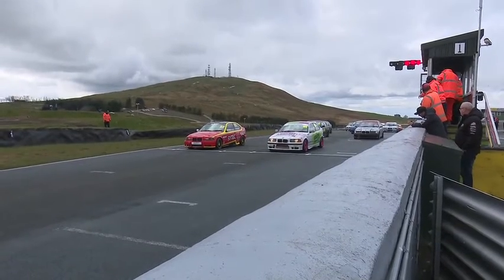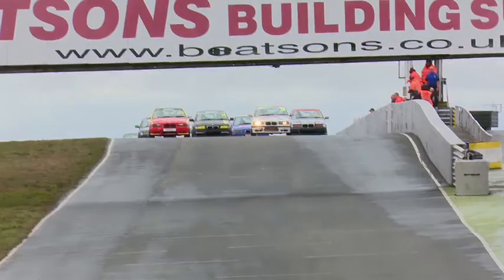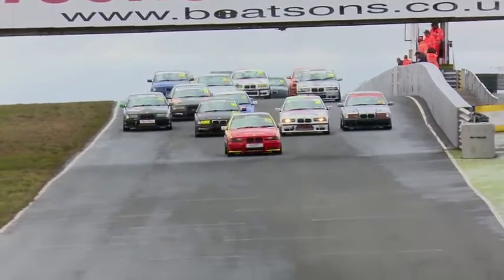Gary Clark then starting on pole position. Clark third in the championship, 1 point behind Cliff Harper. He may well move into second here. Probably, if he wins, will go into the championship lead, but we'll see how it all works out.